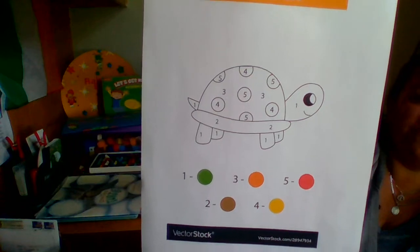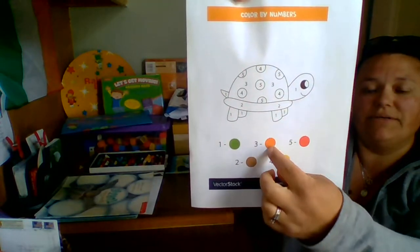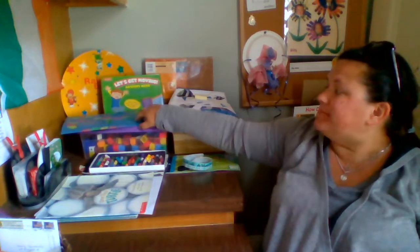We have a color by number. You guys know how to do those, right? Everywhere that you see the number 1, you'll color green. Everywhere you see number 3, you color orange. All right, so you guys know how to do those. Those are some fun worksheets.